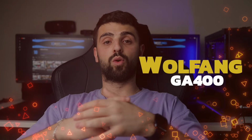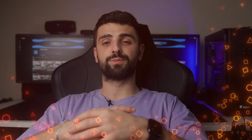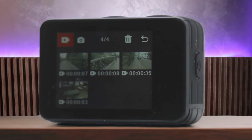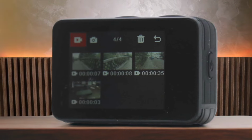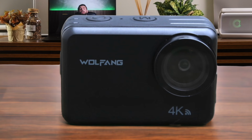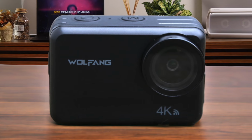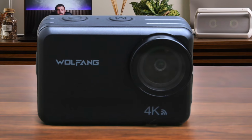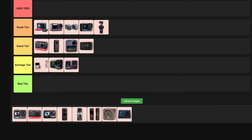Number 12. Wolfang GA400. The Wolfang GA400 is a budget-friendly action camera that offers 4K 60 FPS video and up to 20 megapixel stills. It's waterproof without a case and comes with a bunch of accessories. However, it lacks the ultimate 4K detail and filmmaker-style options that more expensive cameras offer. It's great for basic vlogging and outdoor adventures, but not for professional use. Considering its price and features, the Wolfang GA400 lands in the good tier.